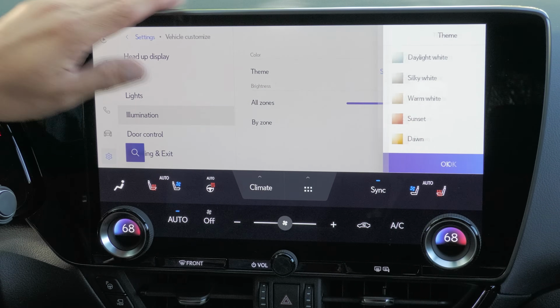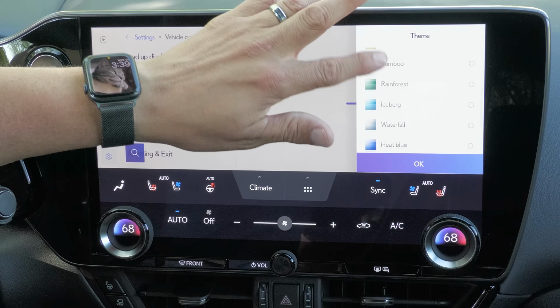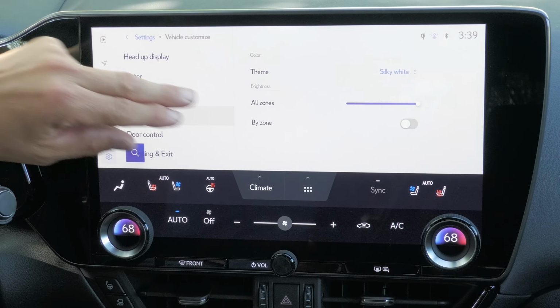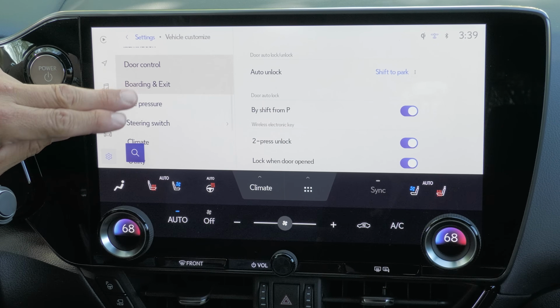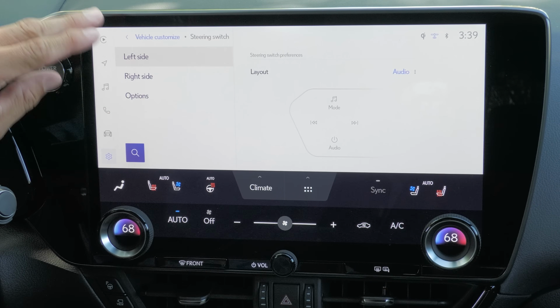Lots of different customization options, including cabin illumination. There are different themes available. You can see all the different colors there. The system is very easy and very intuitive to use. It's also very snappy, which I love. Going through all the options, you can see there's a ton of customization available in this vehicle.